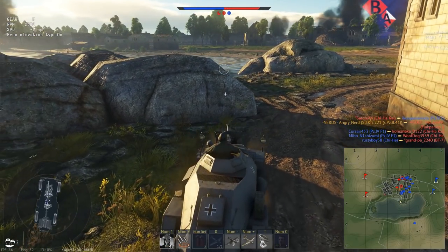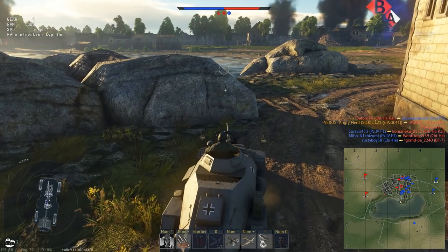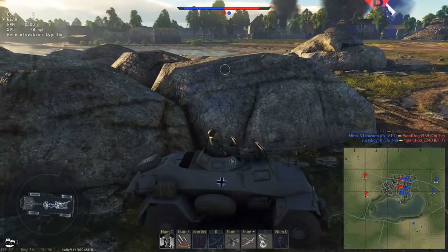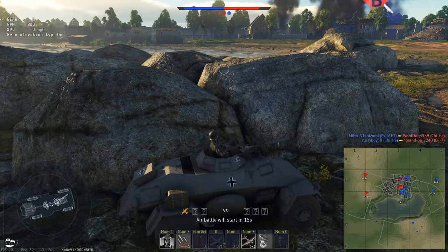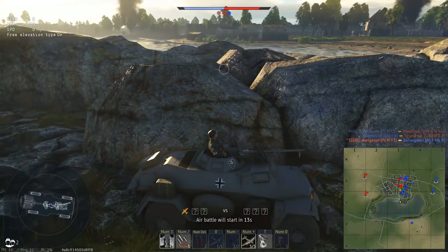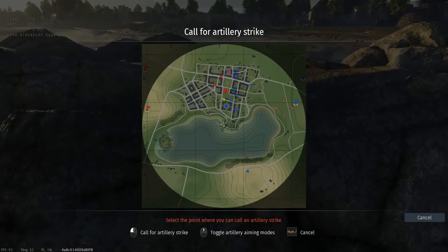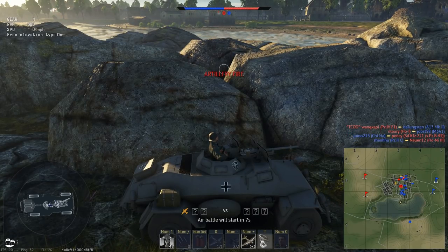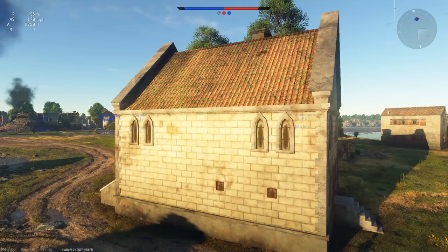Right, we've got the ability to take out a plane. So we're going to tuck in here behind this rock and go for an air attack. Drop some more arty while we're waiting. Uh-oh, we have arty incoming. Nothing I can do about that now.